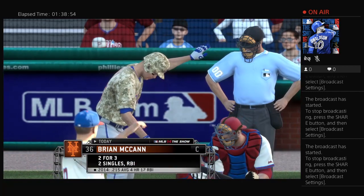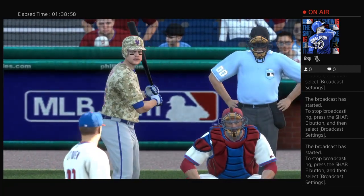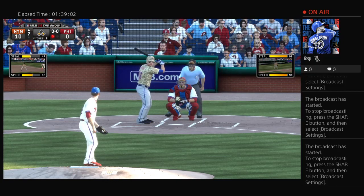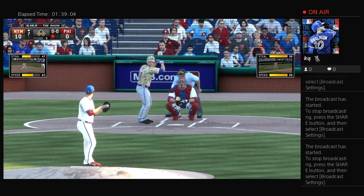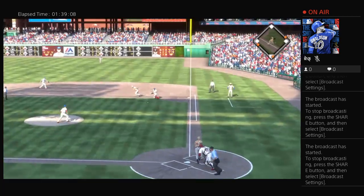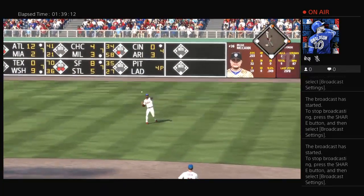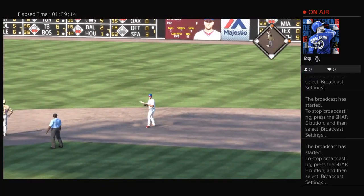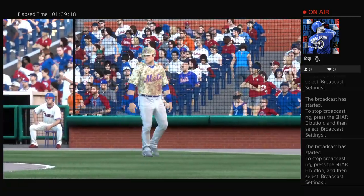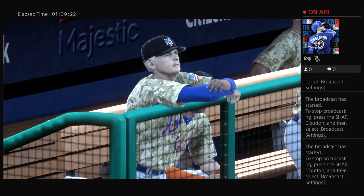Brian McCann will have another go. He struck out looking his last time. Swinging, a ball hit hard on the ground to first, and he's got himself a base hit. Tack on another run there. They've put up 11 now in the ball game, and this offense is definitely running on all cylinders.